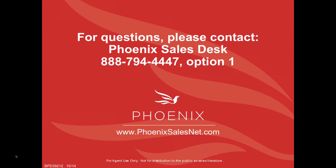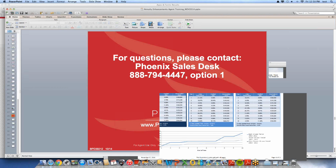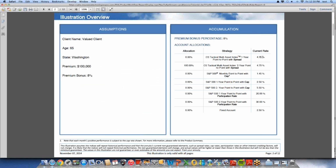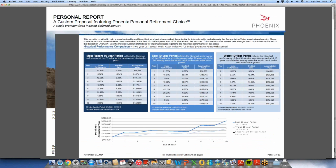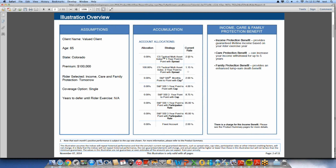Do you have a max spread rate guarantee? It's 10. Okay. It depends on the product. So on personal retirement choice, the spread is 4.70 on the one, and even with the 4.70, we got it to double the client's assets. And then, is this personal protection choice? Yeah, so on personal protection choice, the spread is 2.5 and 1.15.